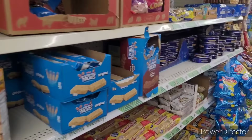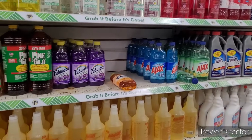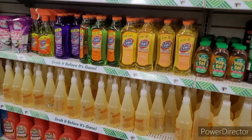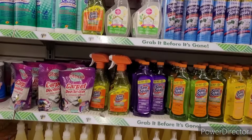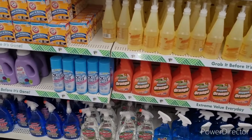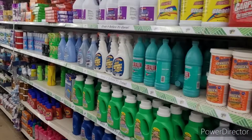Let's move on. All right, so over here is all your little cleaning supplies. Disinfectants, wipes, there's that Dapple, carpet deodorizer, laundry items over here.